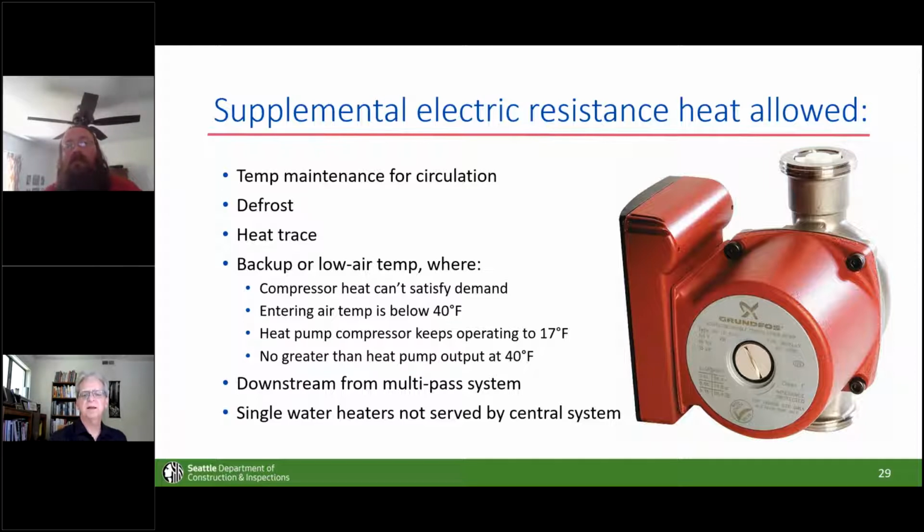And you can also have some electric resistance for individual water heaters. You might have a high school that's got an art classroom way at the end of some wing, and if it's not on that central system, then that's fine to be electric resistance.